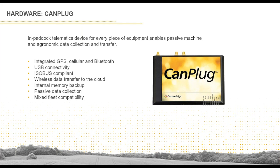So it has data storage. If something goes wrong, it's going to store that until it can send it off to us. So it really just provides a big safety net for us. Even if you're operating somewhere that doesn't have any cell reception whatsoever, it's going to store that data until it can send it off.